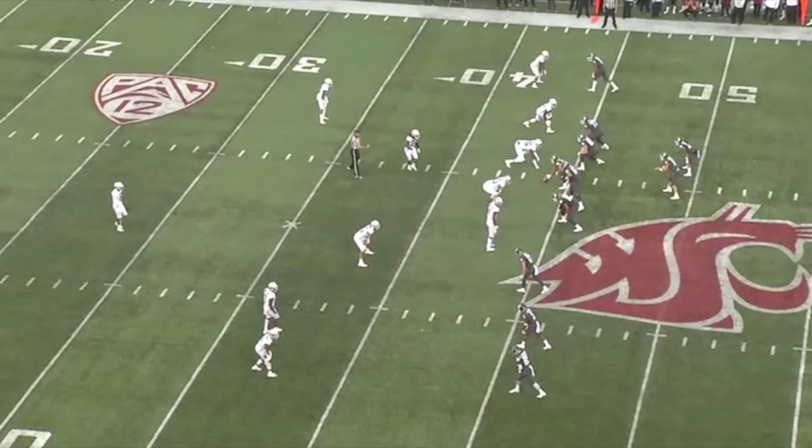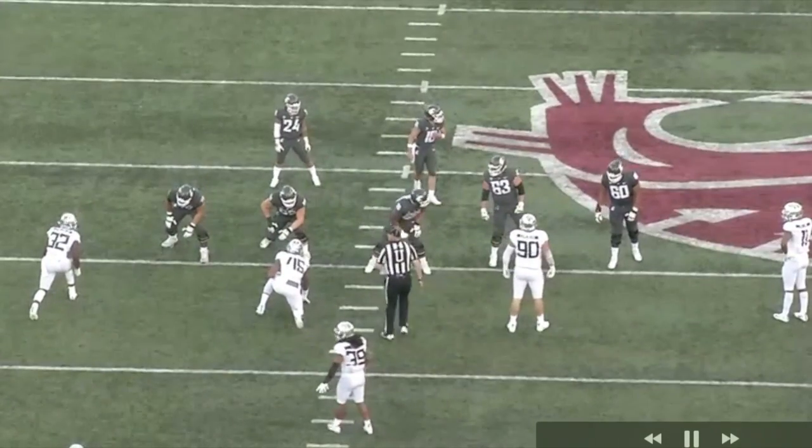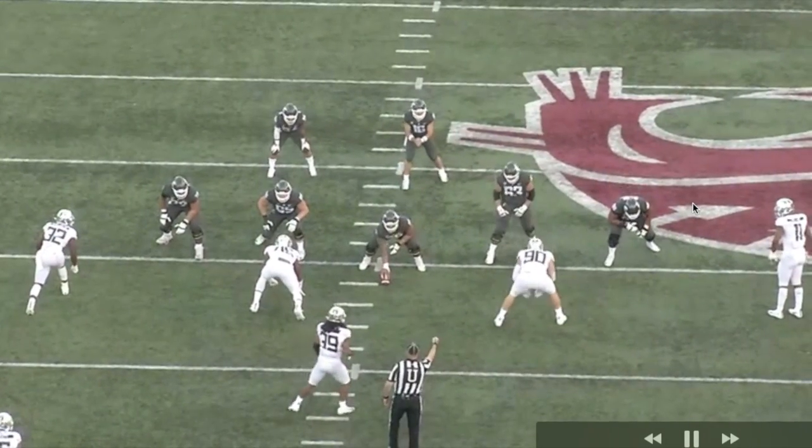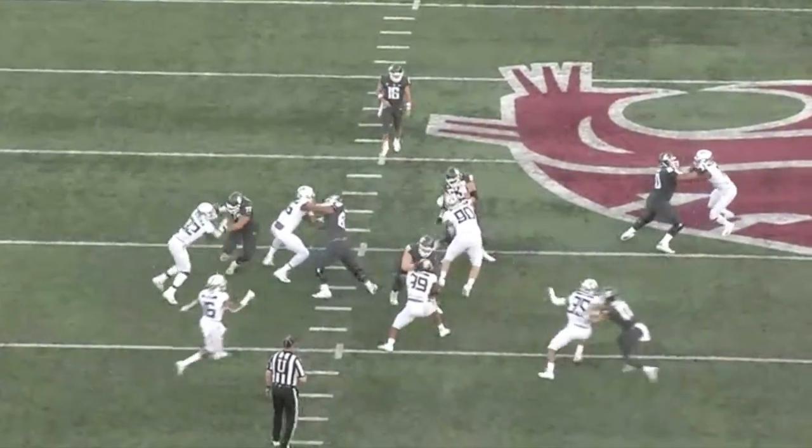I'm not really ready to make a bold proclamation on what Andre Dillard could be because I do think that his movement is pretty damn special. But everything else, whatever.